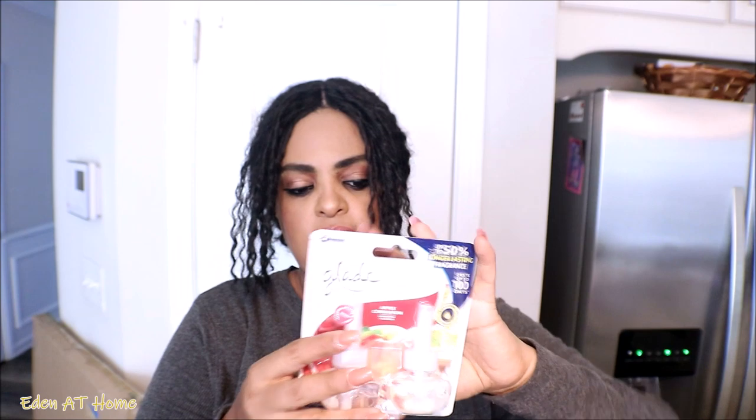I got my Glade plugins. I always use cinnamon and apple. That's the most beautiful scent ever. I use Glade or sometimes I use Airwick. The Airwick was a little bit pricey today, so this was $5.99 for two of them. So I just grabbed those for now, but I would love to do the whole house.